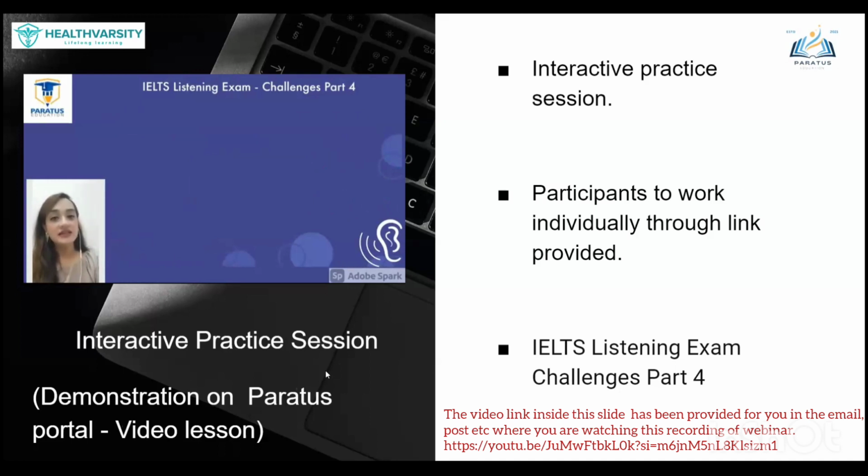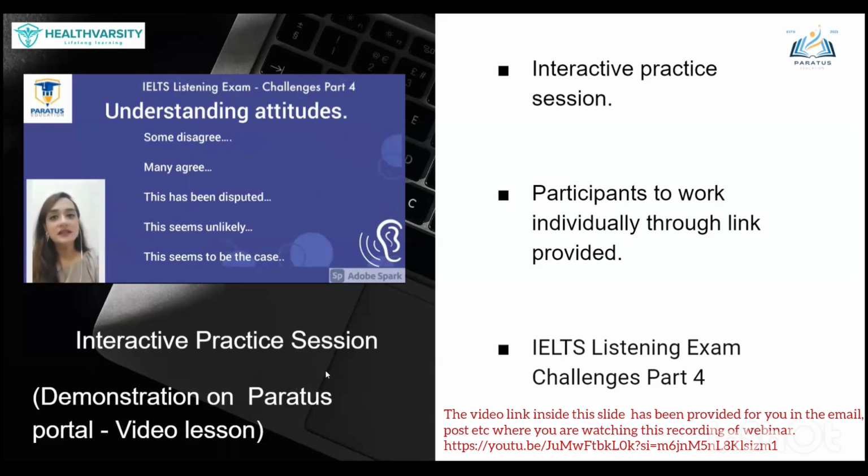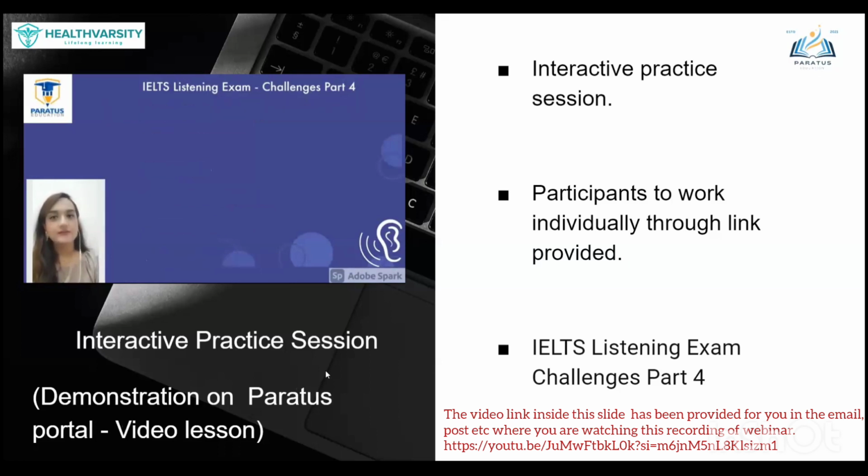Another common challenge is understanding attitudes. The speaker may refer to the attitudes of others, but a lot of the time this is only inferred. So how can you identify attitudes? Listen for clues in phrases like, some disagree, many agree, this has been disputed, this seems unlikely, this seems to be the case, and other similar phrases that indicate that the speaker is referring to the attitude of others.